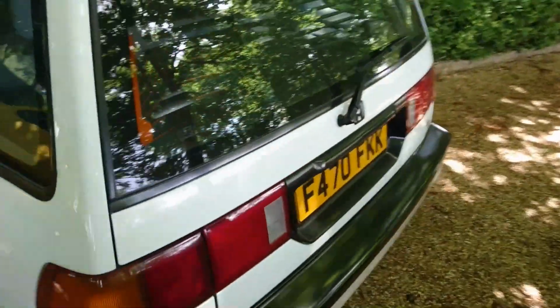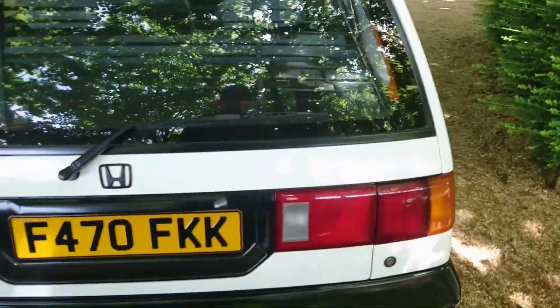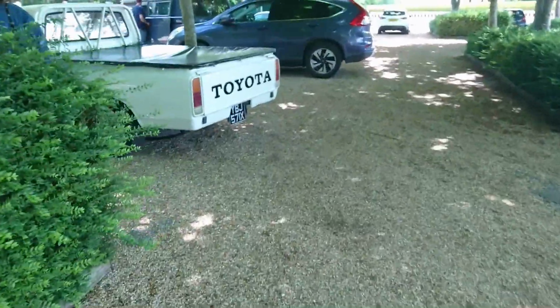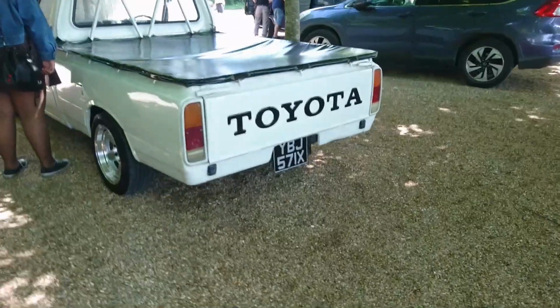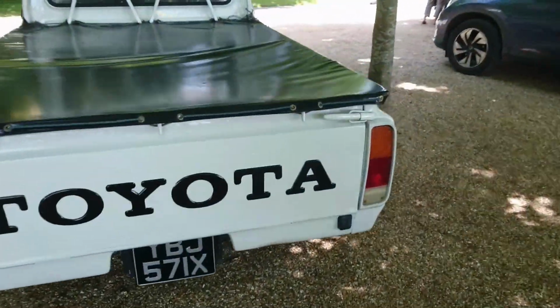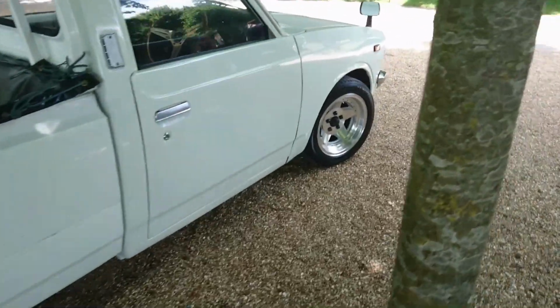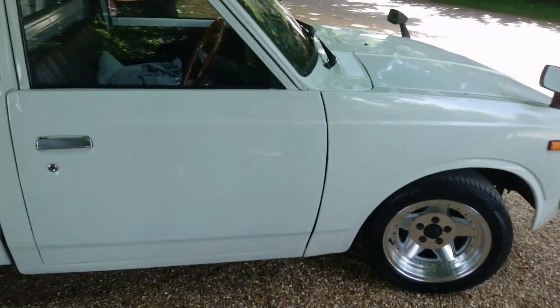88 to 89 registration. It's a funny kind of louver thing in the back window. Oh, it's interesting. There's a Toyota Hilux. It's a very old one. It's on an X, so 81, 82 registration. I don't think I've seen one of these before, actually. Not at this age.